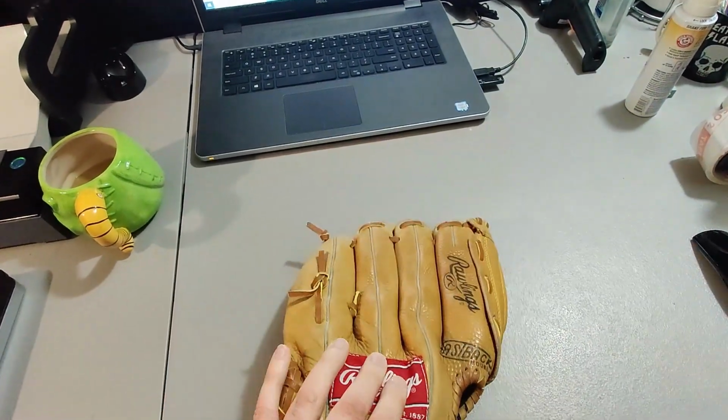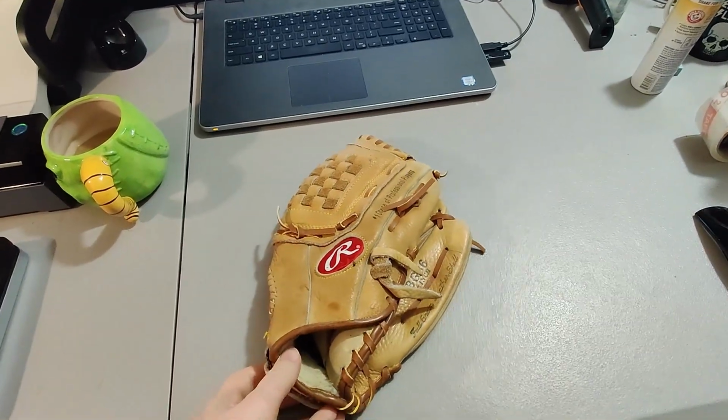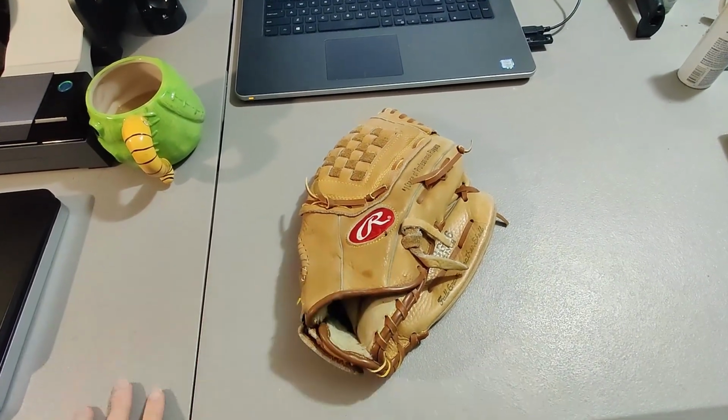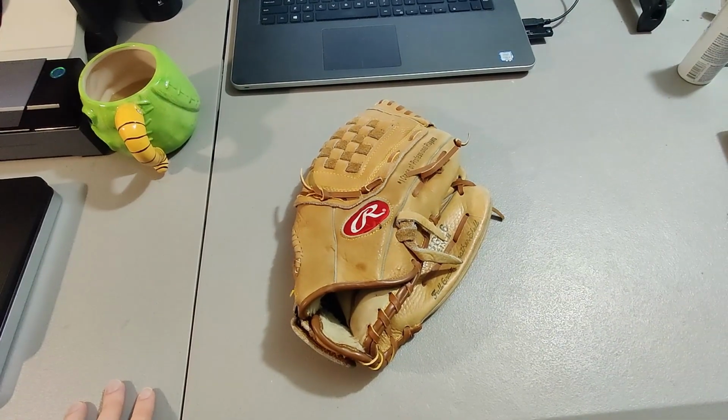Here's a Rawlings RBG 36 glove. These are pretty common. A lot of them on eBay, but they do sell if you price them right. Got this one for $2.99 at a Goodwill. Was able to sell it for $24 plus shipping. Took about 2 weeks to sell.